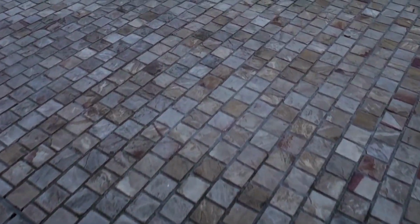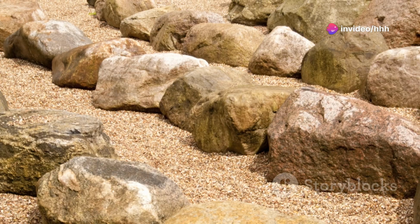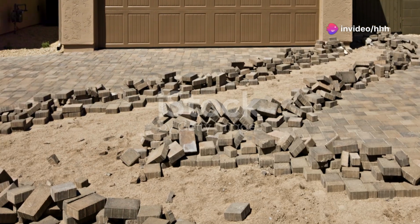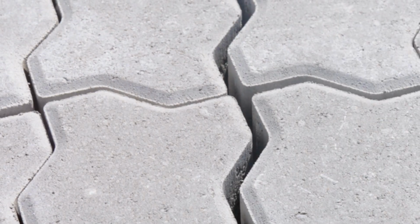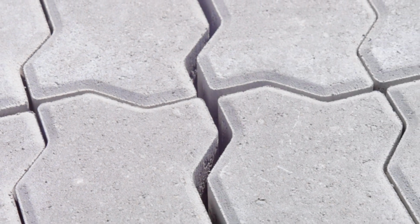Section 5. Pavers, Beauty and Durability. Pavers are like the jewelry of the driveway world. These individual units come in various materials, shapes and colors, allowing for endless design possibilities. Pavers are incredibly durable and long-lasting. They're also low maintenance and easy to repair. Simply replace individual pavers if needed.